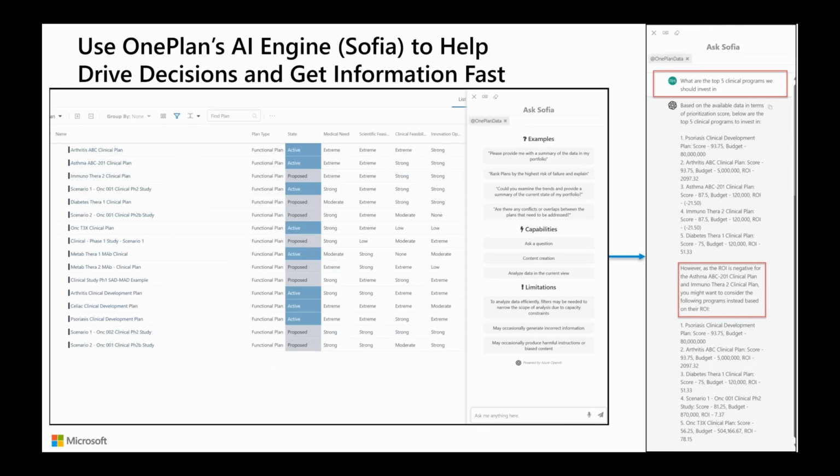OnePlan has a great AI engine, called Sophia, to help drive decisions fast. So for example, I asked what are the top 5 clinical programs we should invest in. And sure, you think, okay, that's easy, Rob. It's going to come up with the top 5 with the highest prioritization scores. But then it noticed, however, the ROI is negative for some of these. So it re-ranked them, taking into consideration not just prioritization scores, but ROI. Anyways, you can have fun with Sophia.